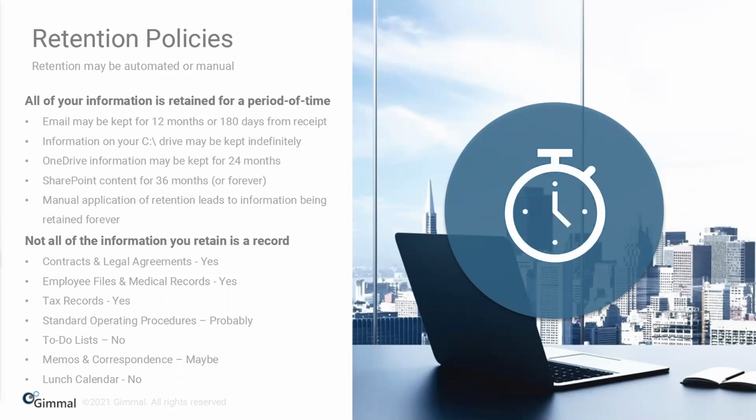And that just happens automatically. Your local C drive on your desktop or your laptop, it may have no retention on it. Stuff just sits there forever, right? OneDrive, information there may be kept for 24 months because OneDrive is really supposed to be an editing workplace, and things that once they're in a more final form should be moved out of OneDrive. So there may be a 2-year retention. SharePoint could have retention on it or not, depending on how SharePoint's been rolled out. In a lot of cases, that's automated, but it could be manual. There could just be a company policy that says, Maya, you should delete emails that are over 12 months old or move them out of your inbox. Or you should clean up your OneDrive every 18 months.